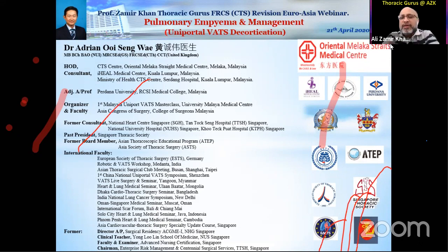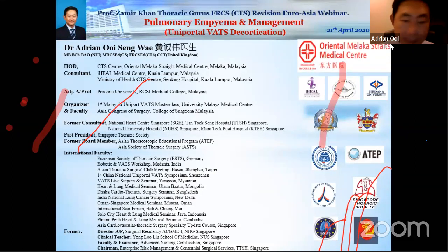Okay, fantastic. Another question is coming in, saying, is there any difference between TB empyema and post-pneumonic empyema? I'm assuming he's asking in terms of surgical technique. Surgically, I don't find any difference, because empyema is the way our body, the lung, the chest wall, the pleura react to inflammation. It's not reacting to bacteria, it's reacting to inflammation. So you will have stage 3 empyema, and you do the same sort of surgery.